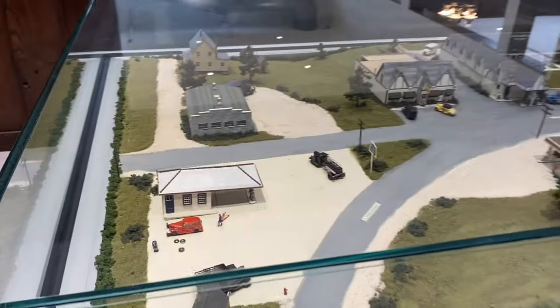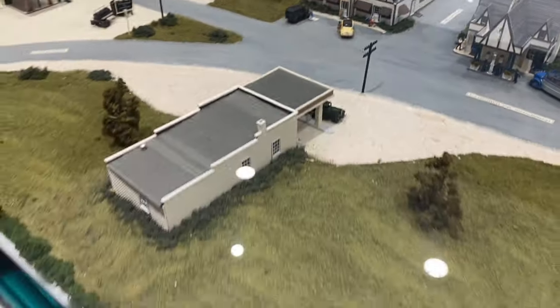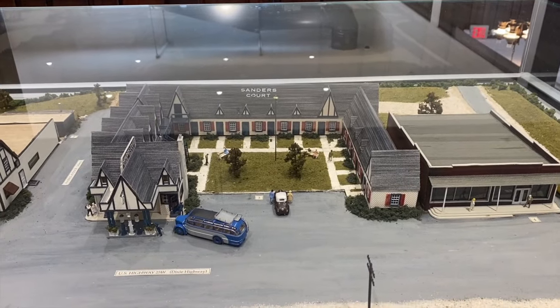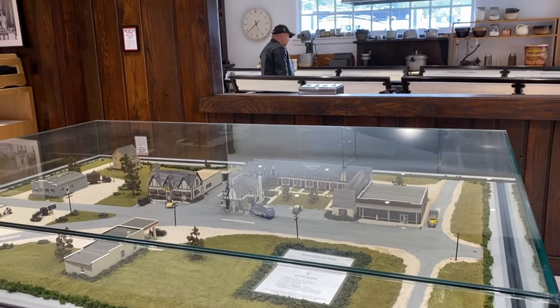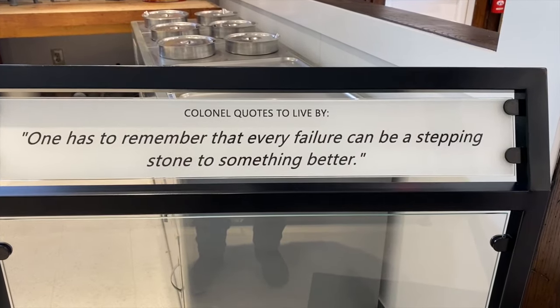In the town of Corbin. The original restaurant. Sanders Gas Station. Sanders Court. They could have named this town Sanders instead of Corbin. Very cool. Yep, so true.